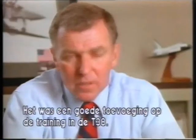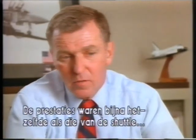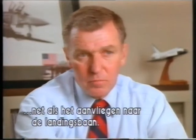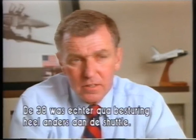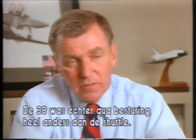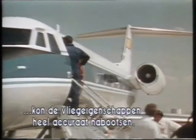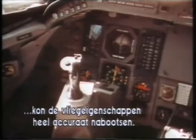We had a very, very good airborne trainer. In addition to the T-38, which we could configure, performance-wise, pretty close to the shuttle, and fly the approaches and get the visual picture coming into the runway, the 38 didn't give us the handling qualities that we were to encounter and to have to endure with the shuttle. But the shuttle training airplane, the Gulfstream, was very, very accurate in representing the handling qualities and characteristics.